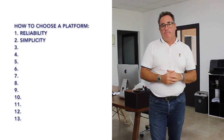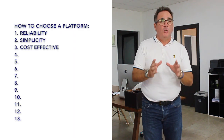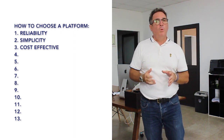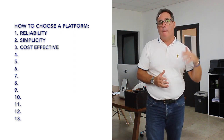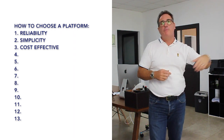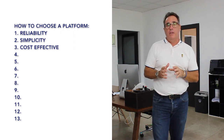Number 3, make sure it's cost effective. I say this, but I also say, but not cheap. Don't go out there and look for the cheapest broker. Why not? Look, we pay somewhere in the region of $35 to $45 a million that we trade. So per $1 million that we trade, we pay $35 to $45. I think that is a fair price to pay a broker.